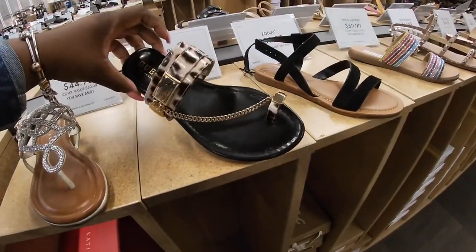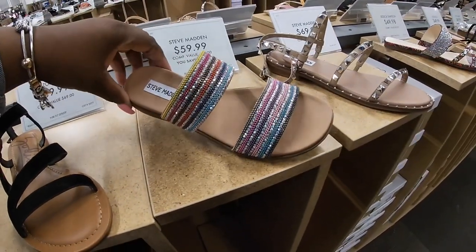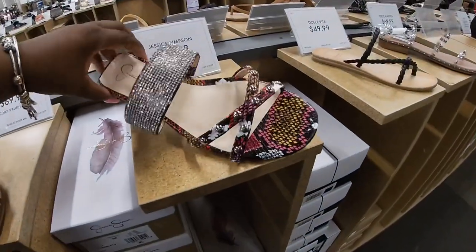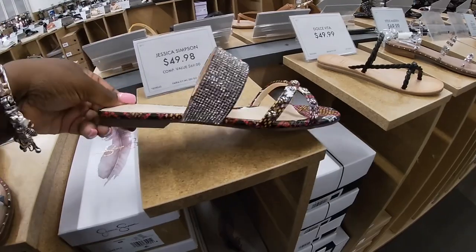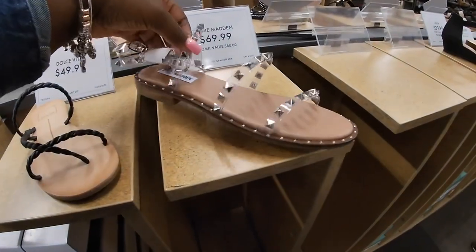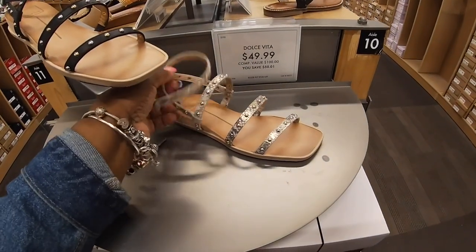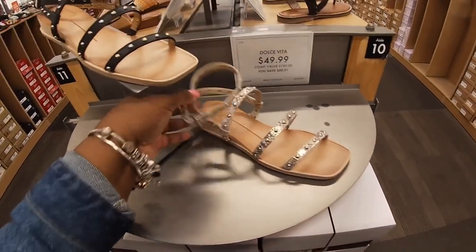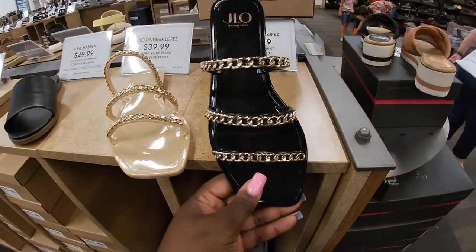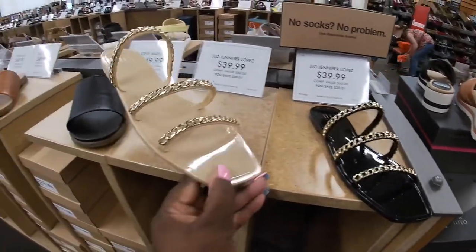Guess, $38.99. Zodiac, 40. Steve Madden, 60. 70. Jessica Simpson, 50. Dolce Vita, 50. 70. These are cute. Dolce Vita for 50. Oh, these are so cute. Jennifer Lopez. These are 40. They also have them in a beige.